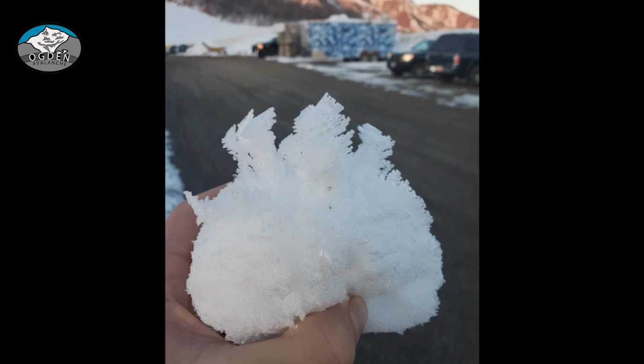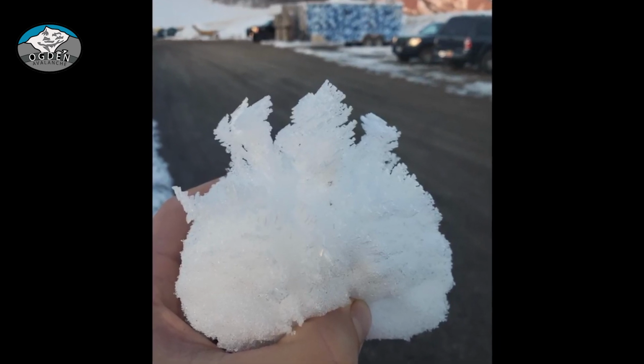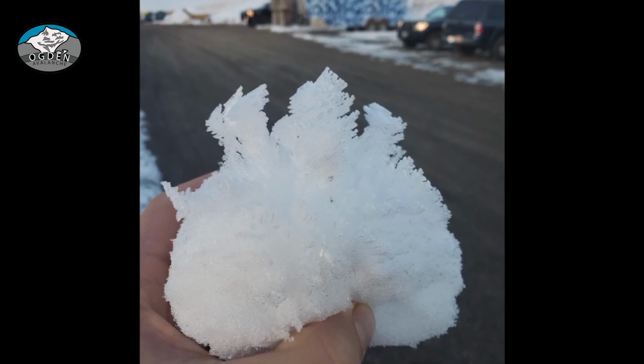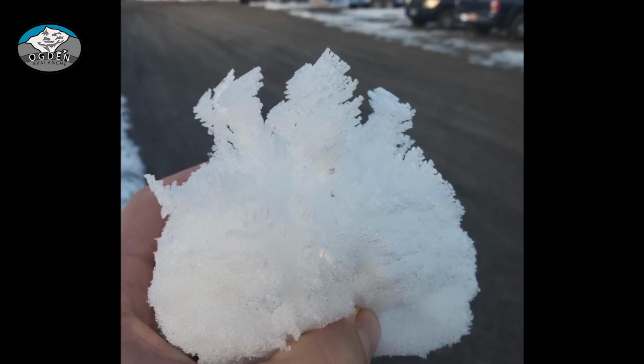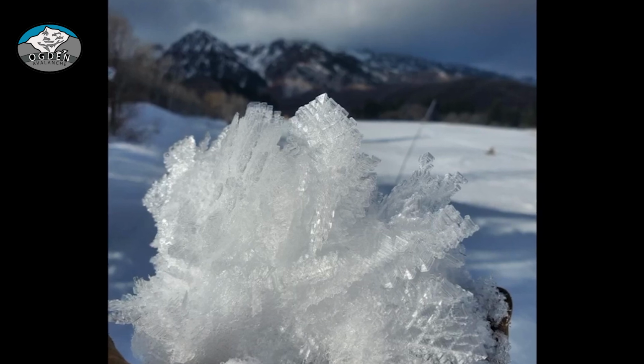Yeah, so just hunting around. This is immediately following a cold, clear night, and we had a big temperature gradient and not a lot of snow on the ground to insulate itself. So, pretty epic surface hoar. I think the next photo is of some nice feathers as well.